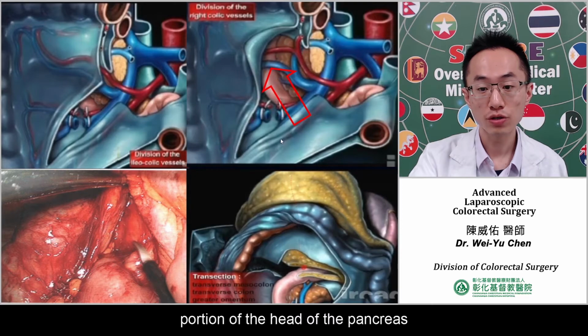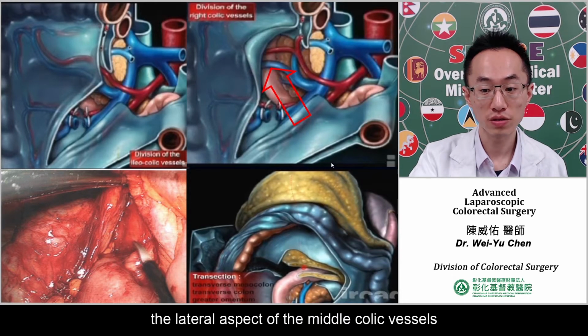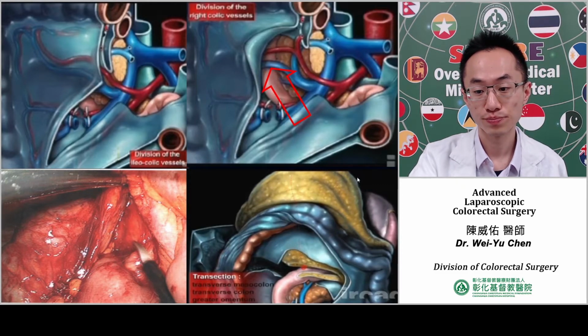Exposing the entire sweep of the duodenum, a portion of the head of the pancreas, and the lateral aspect of the middle colic vessels is the red arrow which was shown in our slide.